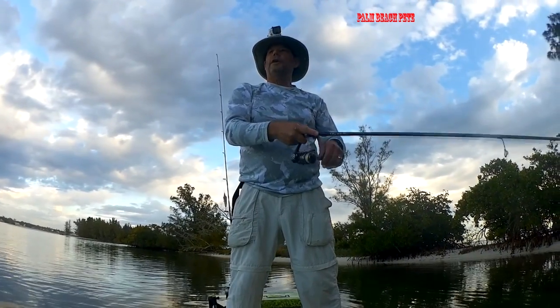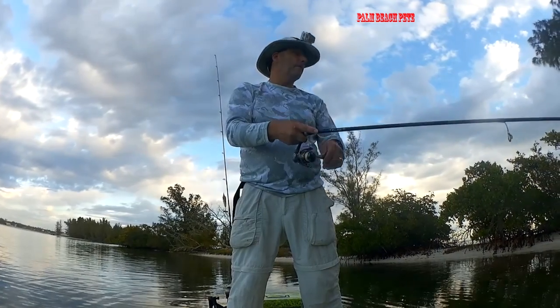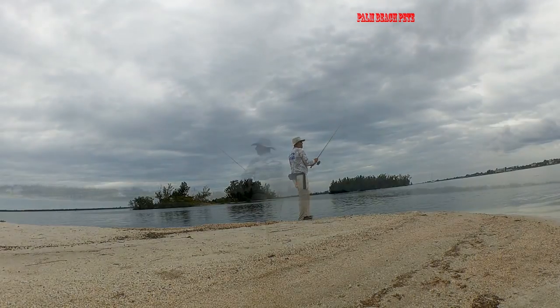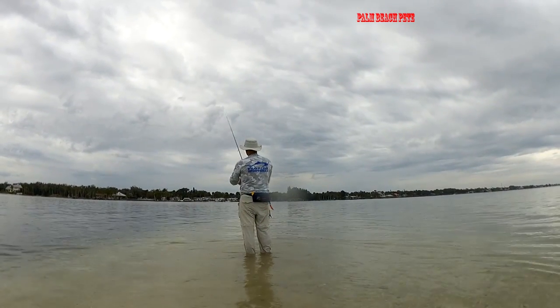And now it's been one of my favorite spots. 5 minutes from the house. I get up there and paddle, and even if it's windy, you get out to these spoil islands, you just pull up on the islands, you can fish off the islands, you're gonna catch fish.